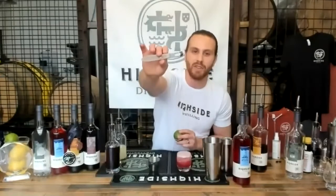And then finally, we're going to wrap up with our garnish. So we're going to take a lime just like this guy here. We've got, I think this is some form of zester, a citrus zester, something just like this. We're going to do a thin little twist of lime.